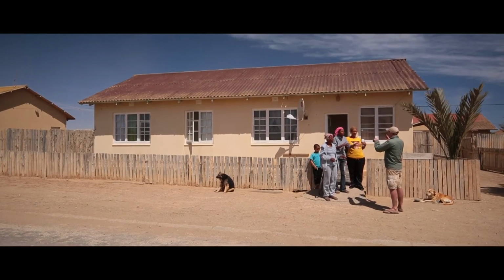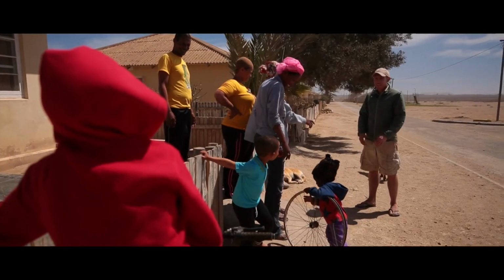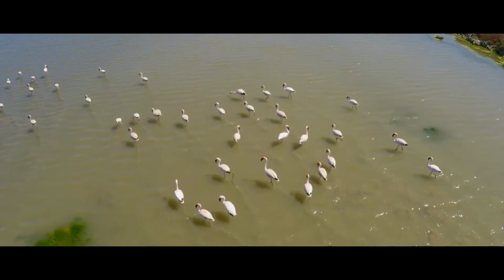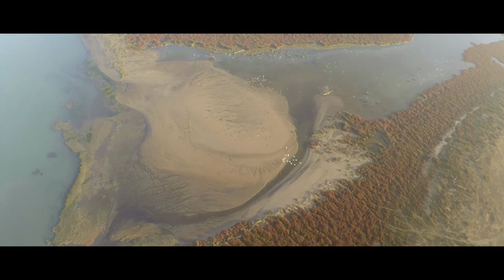And then I also spend some time working and interacting with the community, and raising awareness of the estuary, and showing the children especially how beautiful it is and what's actually right here on the doorstep, because a lot of them haven't had the opportunity to really understand the environmental beauty that's here.